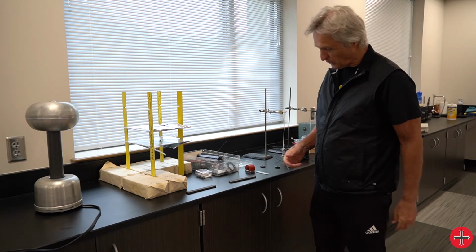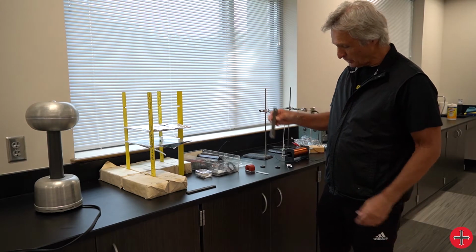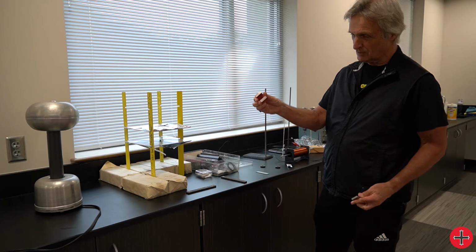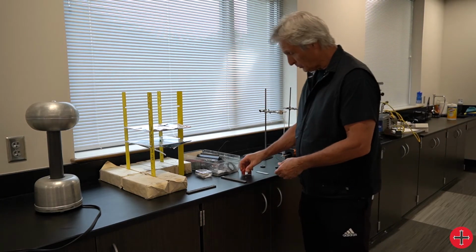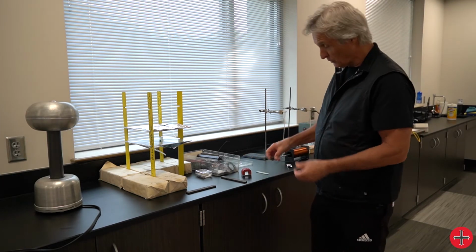Most of us are familiar with magnets. I have a simple bar magnet here, marked with the north and the south pole. I also have a small, fairly strong horseshoe magnet. Again, one pole will be north and one pole will be south. And I have a couple of ceramic magnets that like to cling together.